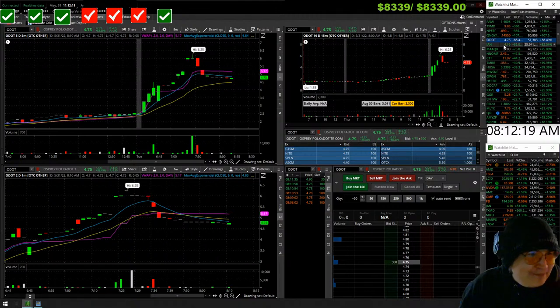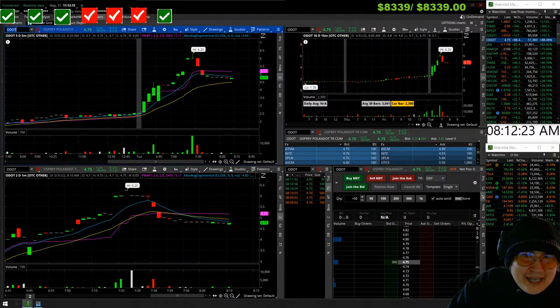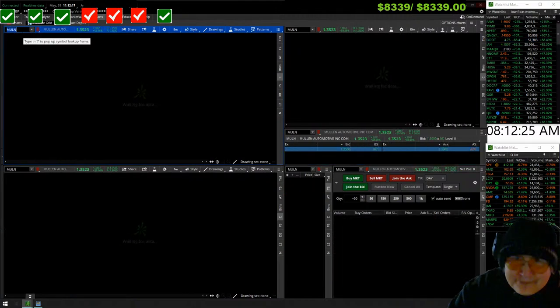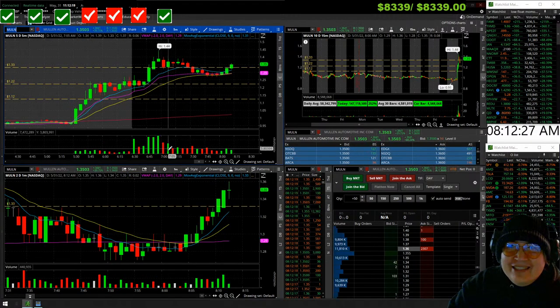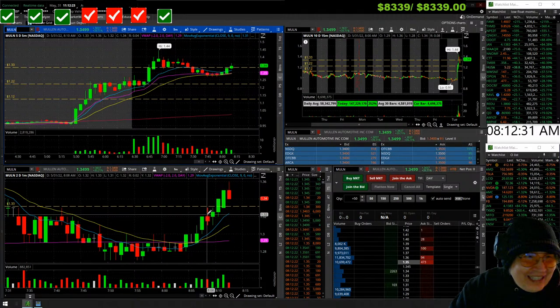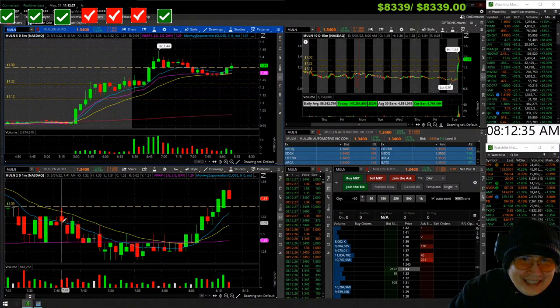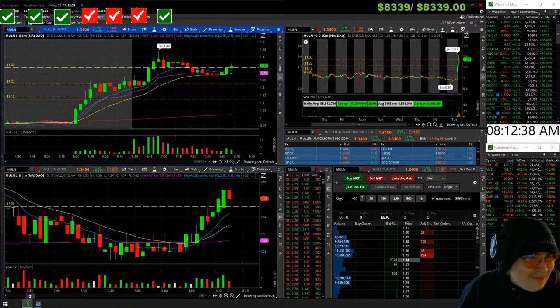Straight up, man. I'm still in MULN with a stop at break even. Let me go look at MULN. Oh my gosh. Look at this. This is almost at an A+ setup short sell, man. I'm sorry to say that, but it is.